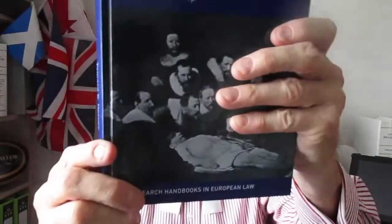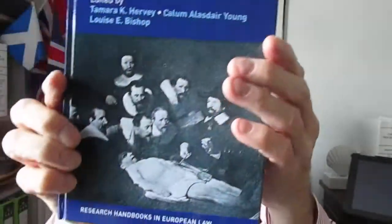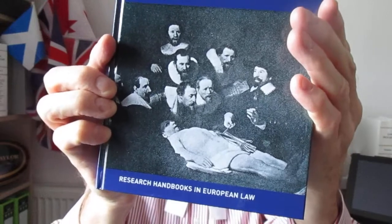And the law is stated as at the beginning of 2017, and the book is actually available as a book. It's online, and it's also as an ebook. Let's have one last look at it. Nice cover at the front. The front cover there. Not quite sure what the front cover shows, but it looks very much like a very, very old painting of a surgical operation.